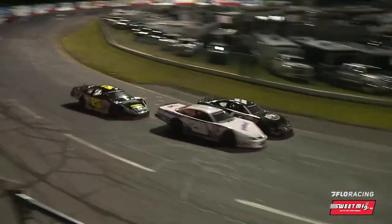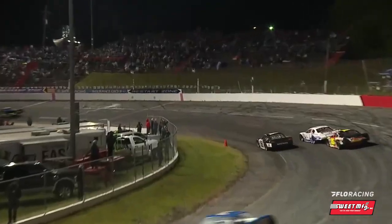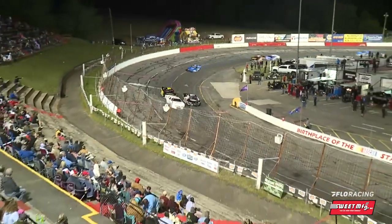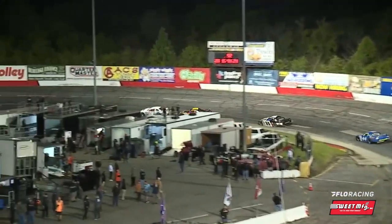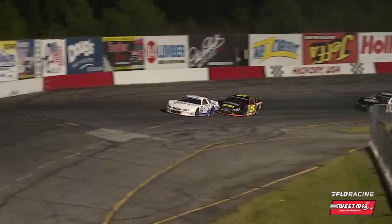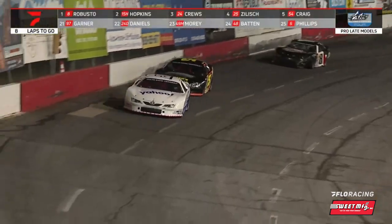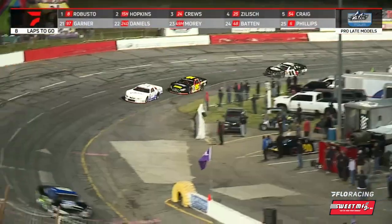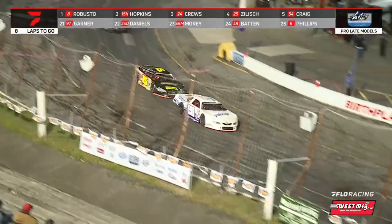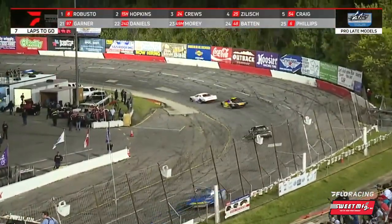Hopkins sideways off of turn 2, and Robusto slams the door shut. And Hopkins has to try to find another way around as Skews running the inside lane. And now 8 laps to go for Isabella Robusto to try to hang on. Robusto with another good drive off the corner. Look at Hopkins, burping the back tires yet again on corner exit. Robusto with a little bit of clear track until the next car on the tail end of the lead lap.